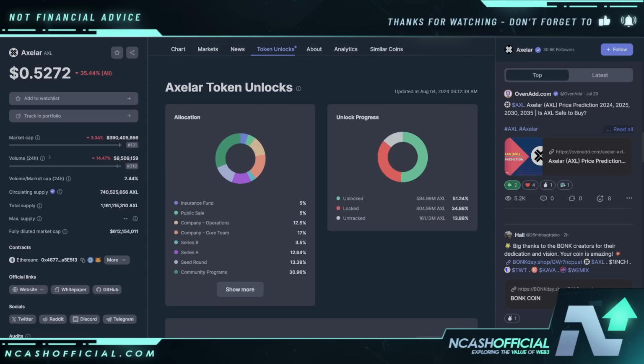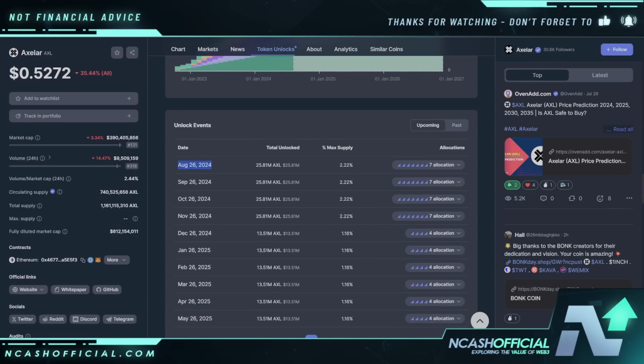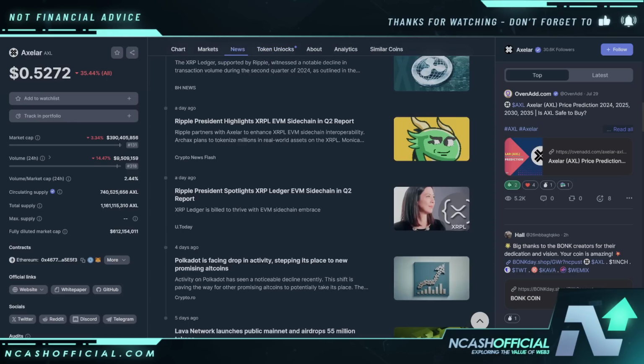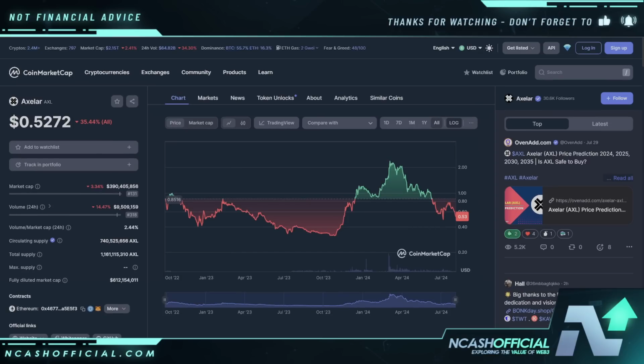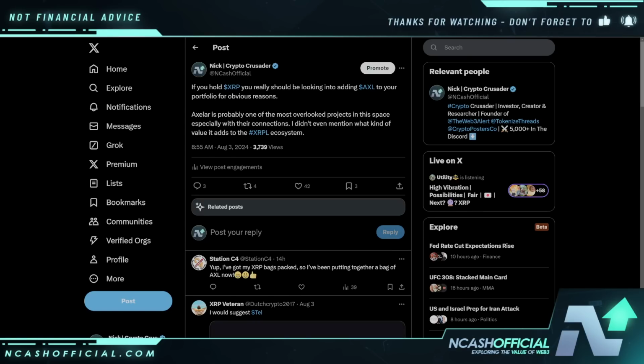Just be aware of the token unlocks. These typically lead to some sell pressure. Probably by the end of this month, we should see some lower price action, possibly back down into those December 2022 lows. We'll have to watch, wait, and see, but I really do think that Axelar is a big winner in this space, especially with all of their connections, with everything that they're doing. And I do think that's going to provide a lot of value, a lot of utility, and even developers to come over to the XRP ledger and increase XRP itself in terms of not only the value, but also the utility behind it.